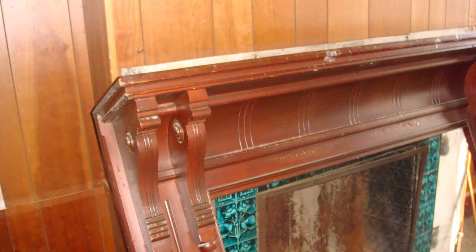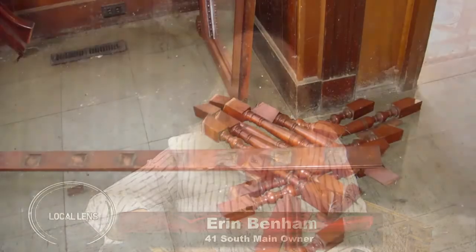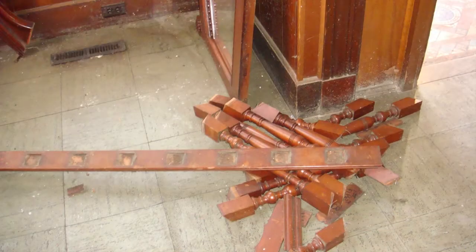Is it mahogany? It's mahogany, yeah. And the front fireplace is also mahogany, which was intact, but pieces of it were also on the floor. We could see that they were there in shape, but they must have started taking them down, and then thank God they didn't go any further and toss them. But we were told that the banister was all there and that they even numbered them so that they would know exactly how to put the staircase back together.